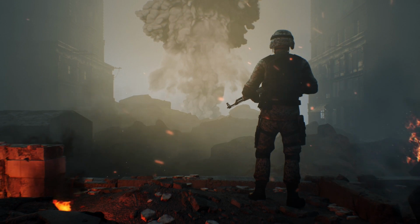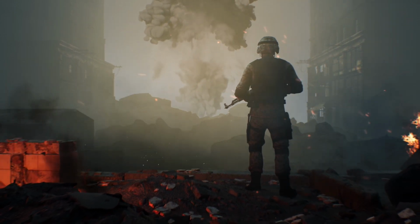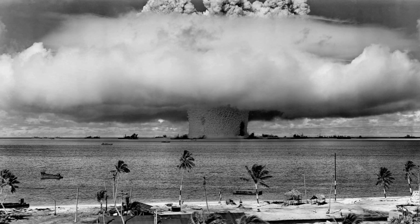There are different types and sizes of nuclear weapons, but modern bombs start by triggering a fission reaction. Fission is the splitting of the nuclei of heavy atoms into lighter atoms, a process that releases neutrons. These neutrons, in turn, can careen into the nuclei of nearby atoms, splitting them and setting off an out-of-control chain reaction. The resulting fission explosion is devastating.